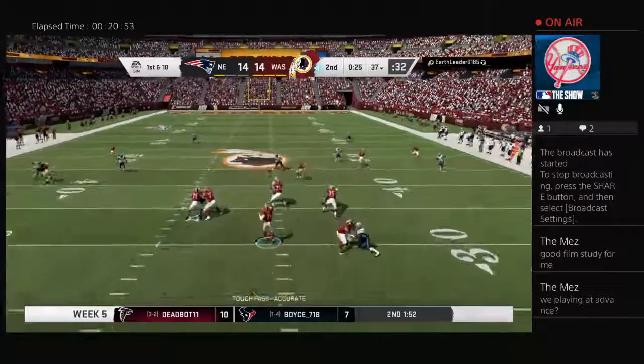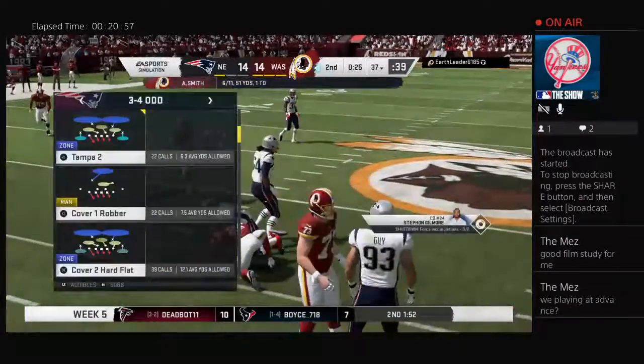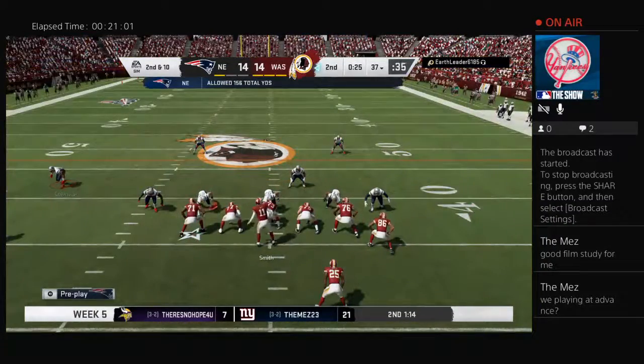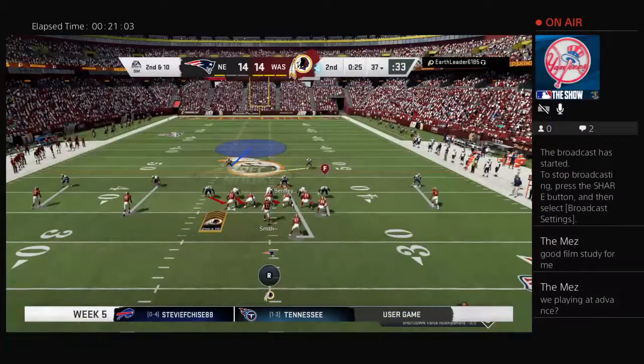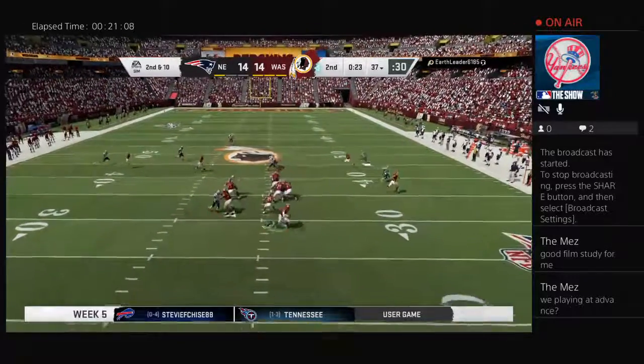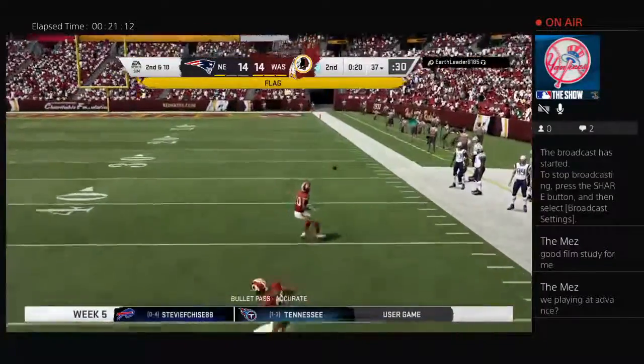On 1st down, Smith, and that is incomplete. He couldn't hold on through the contact. Brings up 2nd down. Line of scrimmage, again the 37, as they line up 2nd and 10. Smith to throw again, flushed to his right, and that'll be incomplete.